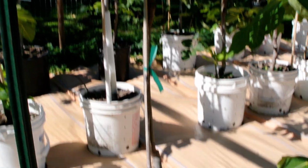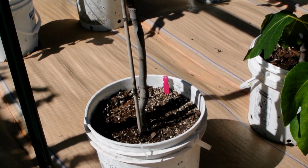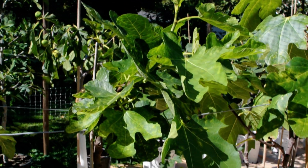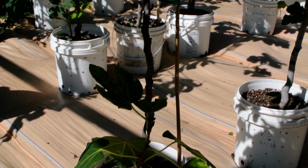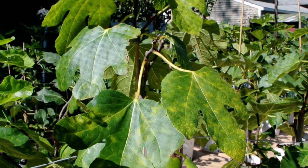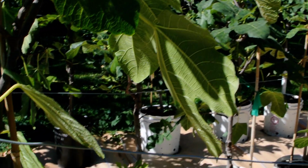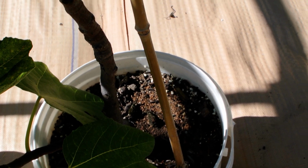This one is a Genovese Bianco. It is a white fruit, Adriatic type, I believe. It doesn't look good at the top, so I will have to do new training on this variety next year. This is Panache. Again, a variety that my friend Dan Foster, I think, got me this tree, and he mentioned that this tree needs more maturity, but it is worth waiting. There is only one fruit, and some of them I have removed. They already disappeared in there, becoming compost.